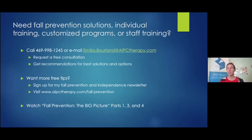So as I said, this is complicated. It's not necessarily something that you are going to be able to just go and jump right in and come up with all of the solutions yourself, although I hope that you are able to take some of the information today and apply it in a way that works for you.